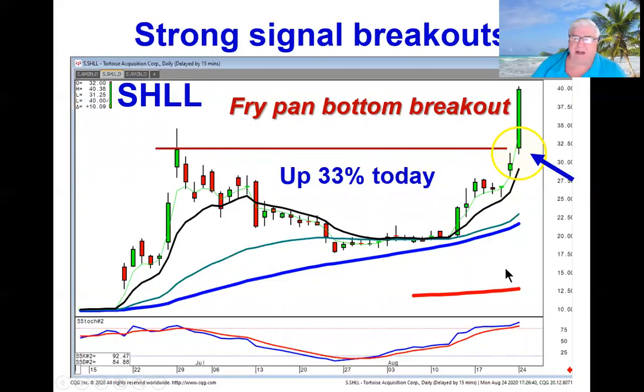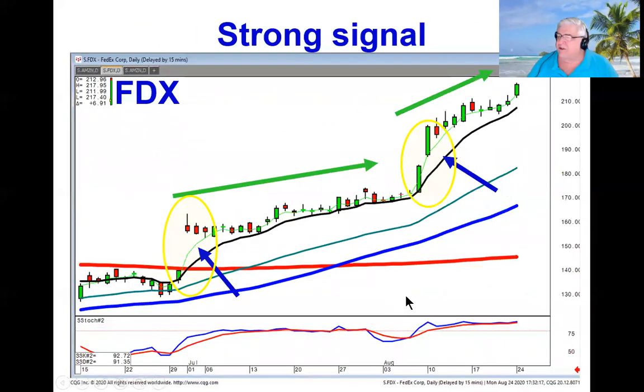This is not rocket science. This is merely identifying what human nature has done in the past for 400 years. The Japanese rice traders pointed out to us, all we have to do is learn how to analyze it correctly. Other moves like FedEx, when they move up big, we know they're doing a 45 degree.